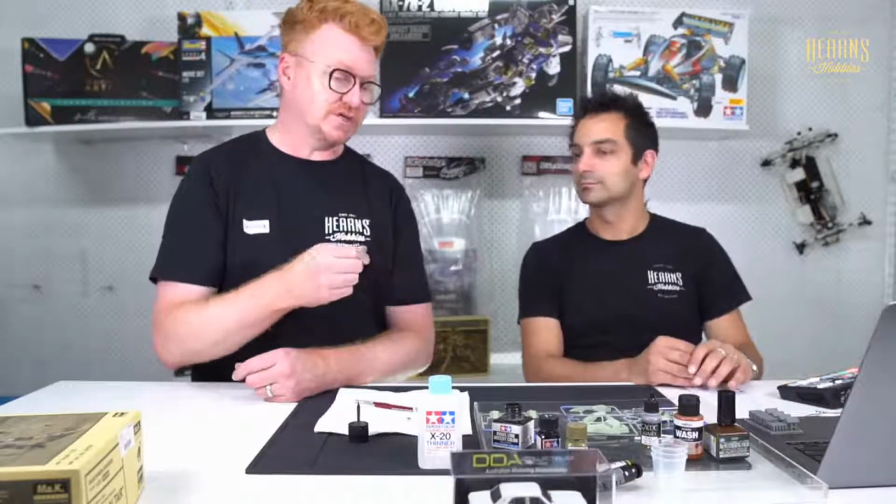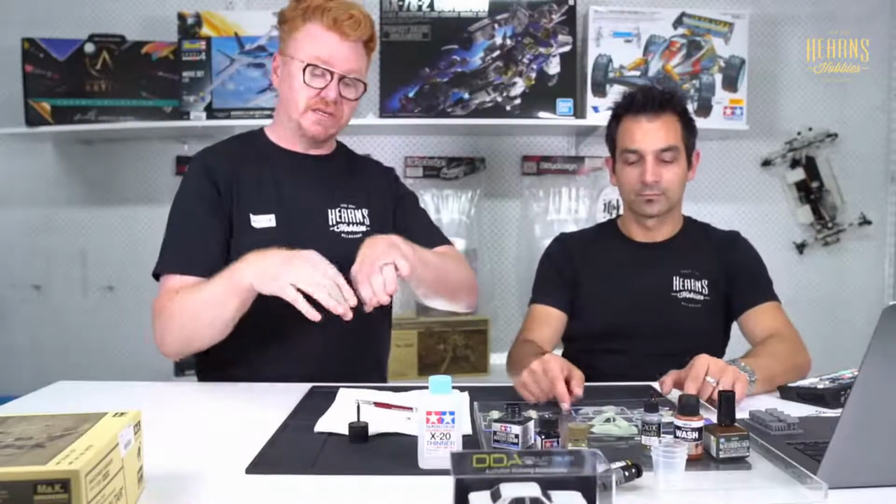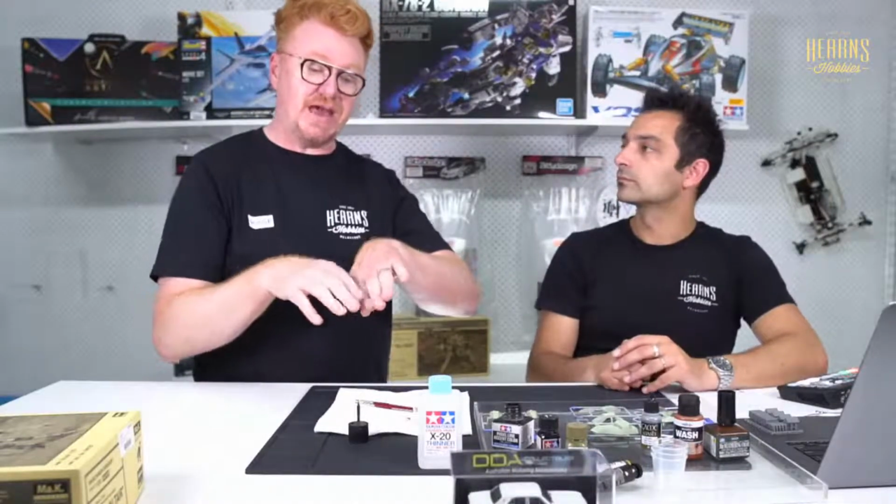So yeah, I think the best thing to do is just to experiment, and don't forget either that a wash isn't just to accentuate the actual panel lines. You can use it to accentuate a corner. You can put a wash in there, and especially if it's matte, you can feather it, so you can almost create artificial shadows in a way.